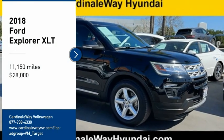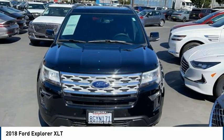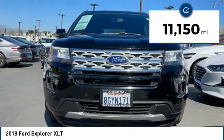Test drive the 2018 Explorer. You've got a lot of capabilities to call on in a Ford Explorer. Don't underestimate your choices, and it is priced below $30,000. This vehicle has less than 15,000 miles.